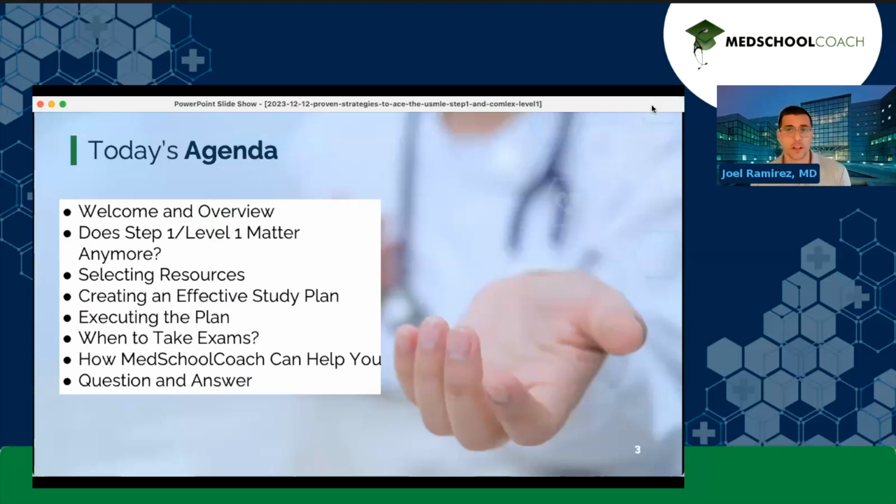So this is a little bit of an overview about what we're going to do today. We'll talk about whether Step 1 and Level 1 even matter anymore. It's pass/fail. Should we care? How do we choose resources for these exams? How do we create an effective study plan? How do we then execute that plan? When you should take these exams, one or both of them. And at the end, we'll talk a little about what we do at MedSchoolCoach and how we help our students. Then we'll finish off with the Q&A, which will be a really great opportunity for you to get your questions answered by these experts.